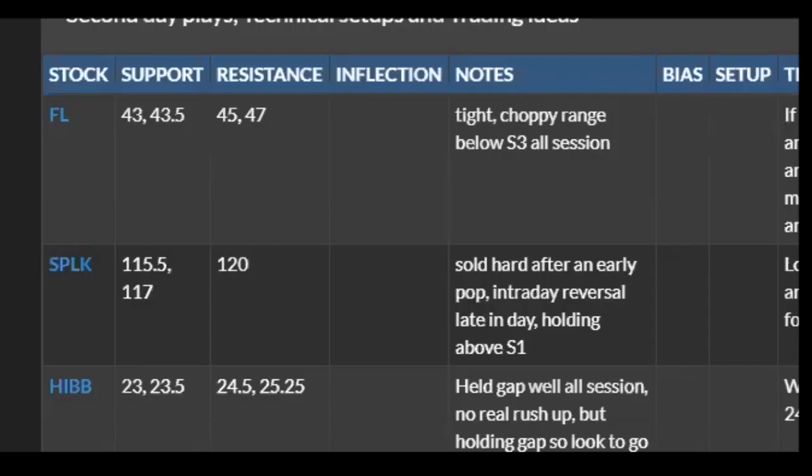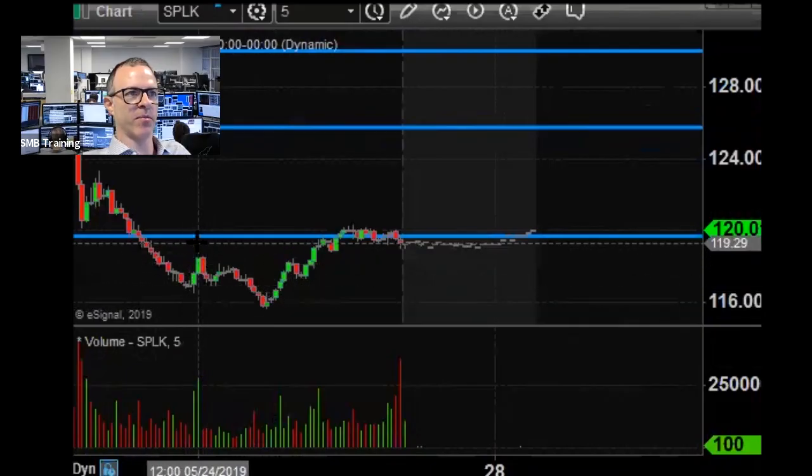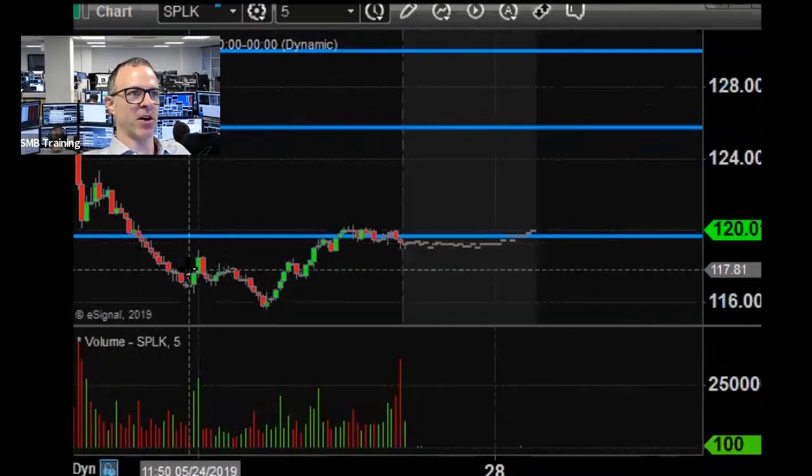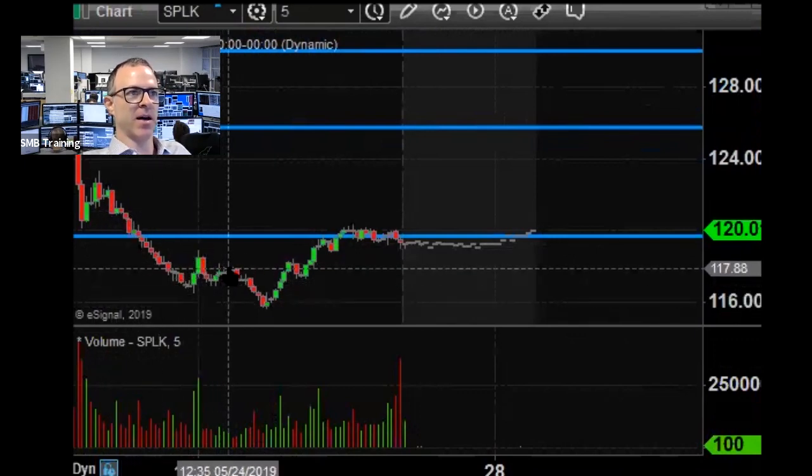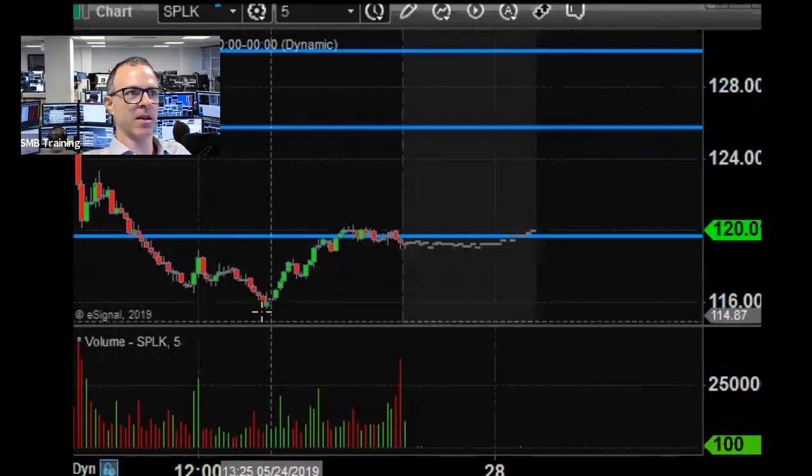SPLK, which I already referenced. It did have a decent bounce into the close, back to, I think, 120, which was maybe our S2 or something like that. It tried to break down. This actually looked like it was going to bounce here, right? It had the big green, pulled back, made the higher low, was tight. But instead of breaking to the upside from 118, it broke to the downside.